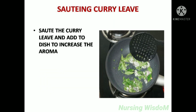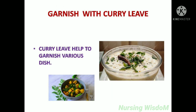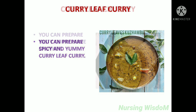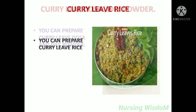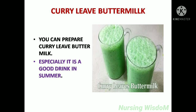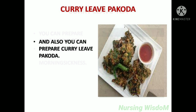Sauté the curry leaf and add to dish to increase the aroma. Curry leaf helps to garnish various dishes. You can prepare spicy and yummy curry leaf curry. You can prepare tasty curry leaf chutney. You can prepare curry leaf dosa and idli powder. You can prepare curry leaf rice. You can prepare curry leaf buttermilk, especially it is a good drink in summer. You can prepare curry leaf tea, especially help to reduce morning sickness. And also you can prepare curry leaf pakoda.